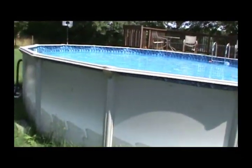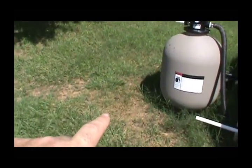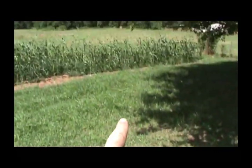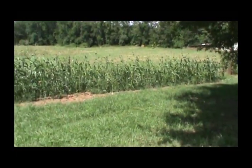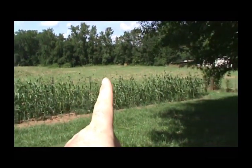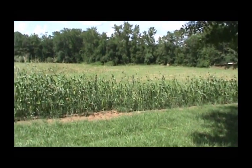But I did have an issue when I drained my pool in the spring, right after I planted my garden. As you can see, the pool is looking pretty good. The pump and all is working out real well, but the water comes out of this filter right here, and it washes down into the corn. And I don't know if y'all can tell, but right in there, the corn's a little bit smaller, a little shorter, and a little thinner.